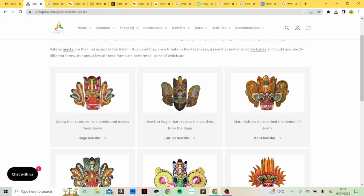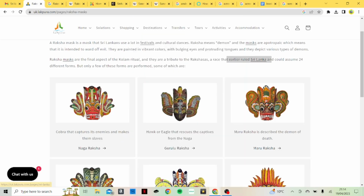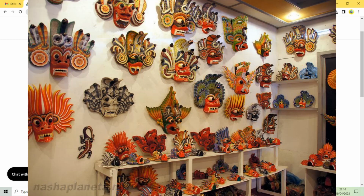It says here that they are a tribute to Rakshasas, a race that earlier ruled Sri Lanka and could assume 24 different forms. But only a few of these forms are performed. So these are some of the forms of the Rakshasas, an ancient race that ruled over Sri Lanka once, that could shapeshift. So we have the cobra that captures its entities and makes them slaves. It goes on here, you can read the many different types.